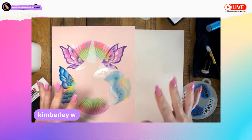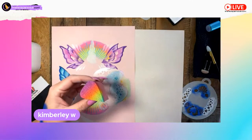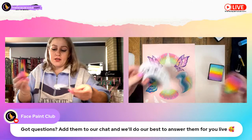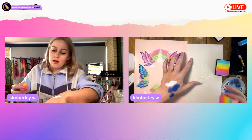So let's go ahead with our petal sponge, slightly wet. Rainbow blend here, which I love. It's a pastel blend, great for when you want to do multicolours on one stencil. So this is a great design that goes around the eye, across this way.